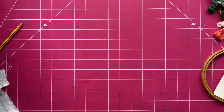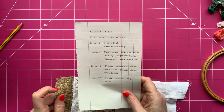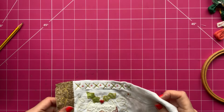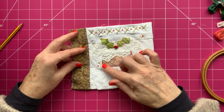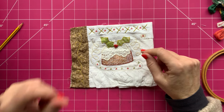So prompt number 6 is food: mince pies, Christmas pudding, gingerbread man, cinnamon, cloves, hot chocolate, whatever you can think of for food. Maybe you've got a favourite; trifle would be a nice one. I started to draw it out, and then I thought, no, I'm going to have a flat bottom, not a mince pie. So I've gone for a Christmas pudding.